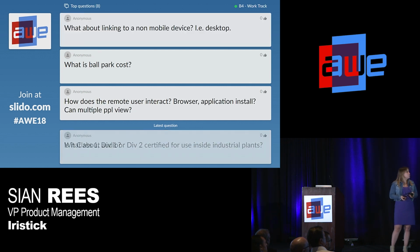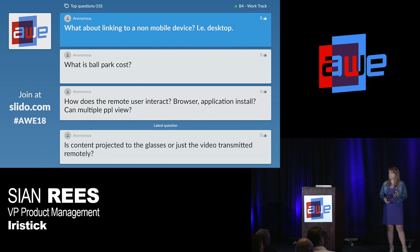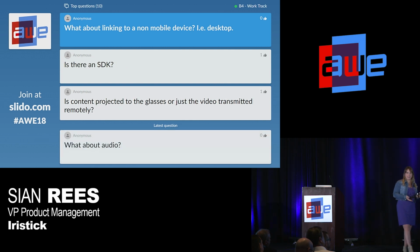What about linking to a non-mobile device, i.e. a desktop? That's something that, in theory, could be done. However, we require a Type-C connection, and we work with Android 7 and above. If you have a specific use case, feel free to come over and talk to us, and we can see what we can do.